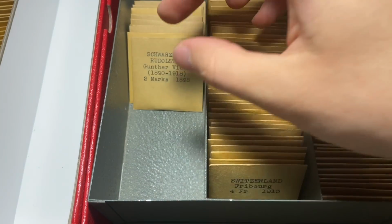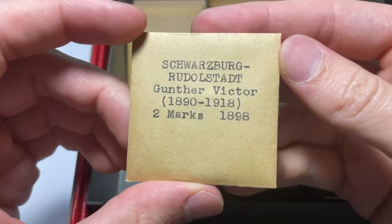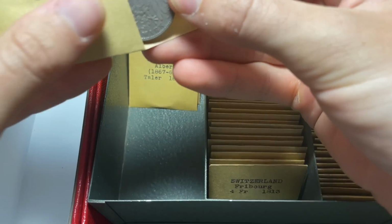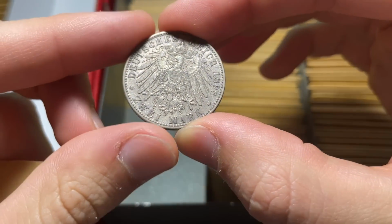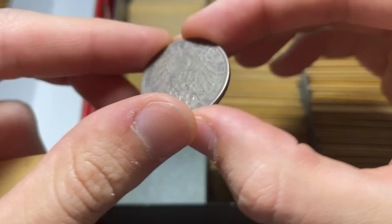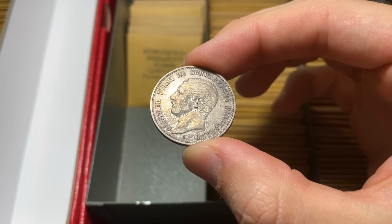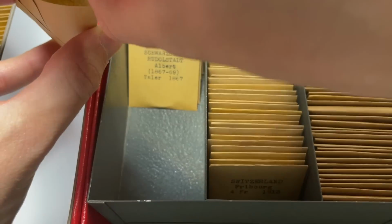Fascinating. Right here, much more modern. Gunter Victor, 2 marks from 1898. Still excited to see it though. Small, and because of World War I, these didn't circulate very much, but this is a much tougher province or German state to get it from.